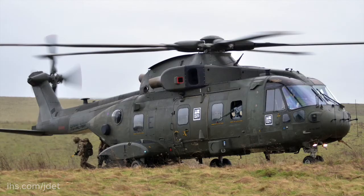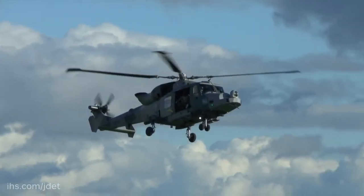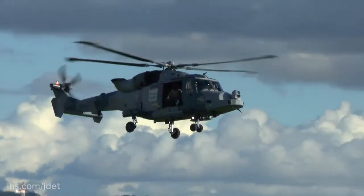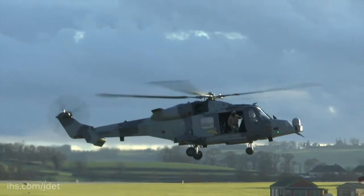Then we have the Joint Helicopter Command's battlefield helicopters, both the Commando Helicopter Force, naval aircraft operating predominantly in support of the Royal Marines, and also the Army's Aviation Reconnaissance Force, newly arrived here, 1 Regiment Army Air Corps, which has been building up over the last couple of years, flying the Wildcat reconnaissance variant.